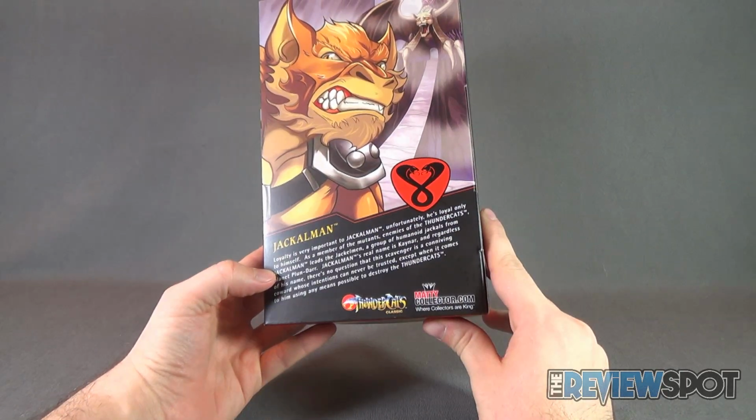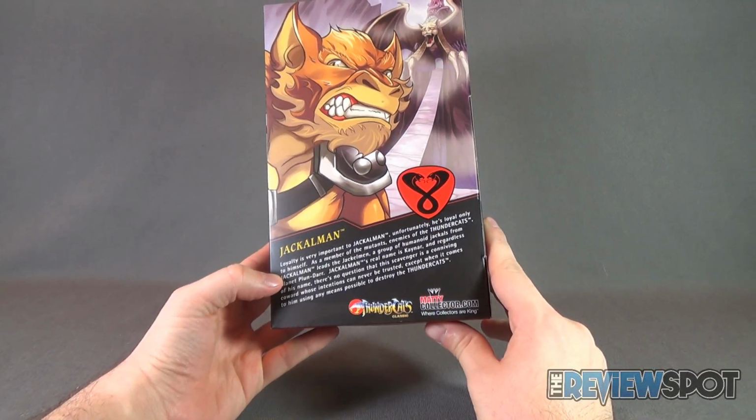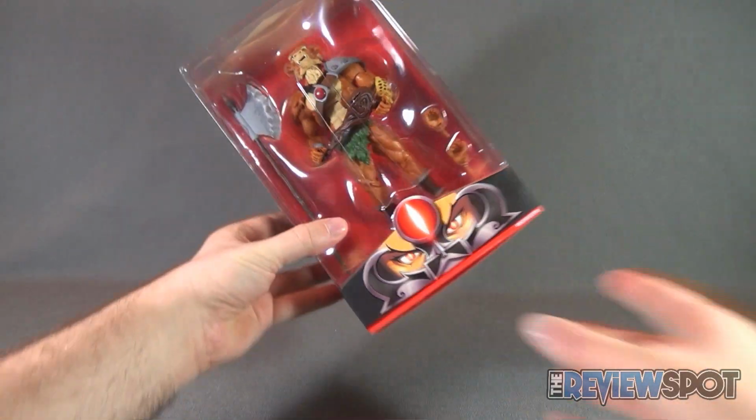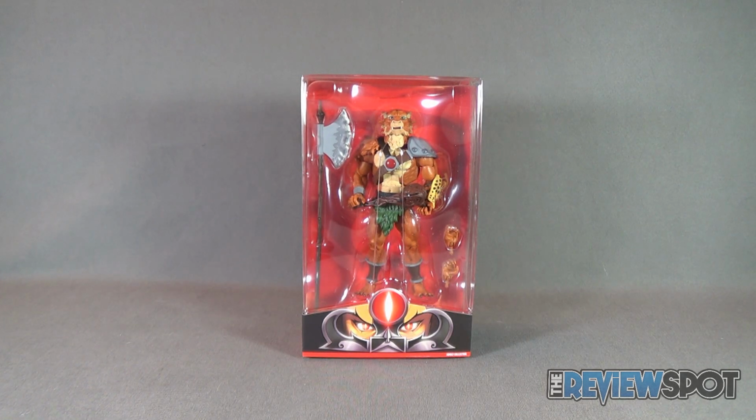Apparently, collectors are king over at MattelCollector.com, but again, just limbo as to what's going to happen with some of these lines. Spot's going to take a break nonetheless and get this guy opened up. When we come back, we're getting a better look at Jackalman. There's more heading your way, guys. Don't go anywhere.